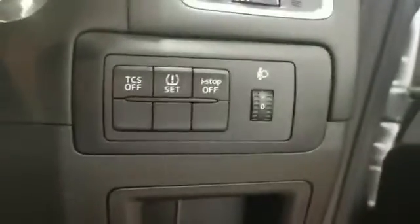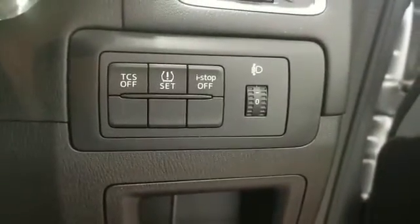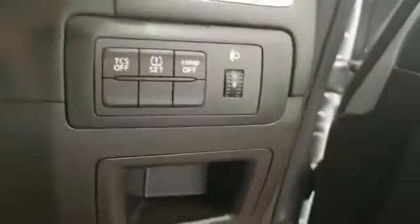Car comes with electric windows and electric power folding door mirrors, and sitting inside the car you've got headlamp levelling, traction control, tyre pressure monitoring system, and Mazda's i-stop stop-start technology. Really clean interior, minimal signs of wear.